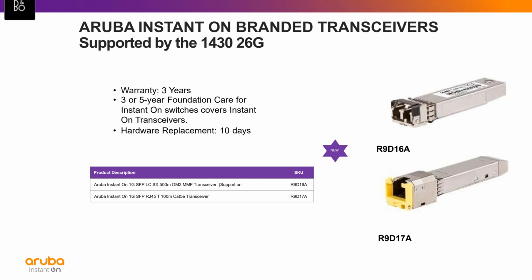So with that, we've actually got branded transceivers now for the Instant On line of products. These are the 1 gig models that are supported on the 1430 26G model. Our transceivers actually have a 1-year warranty. These are very well priced for the Instant On switches. Before, we were trying to use our enterprise transceivers, which, in some cases, could cost as much or more than the switch, so not necessarily a good fit there. So we came back and we now have developed some Aruba Instant On branded transceivers that are appropriately priced and function great.